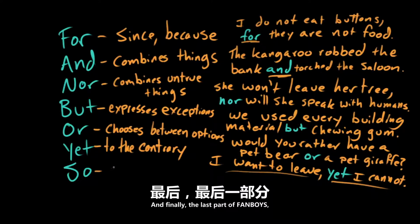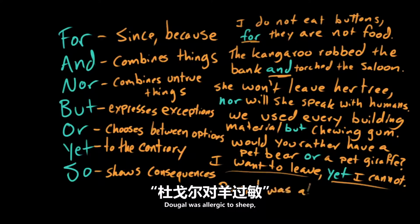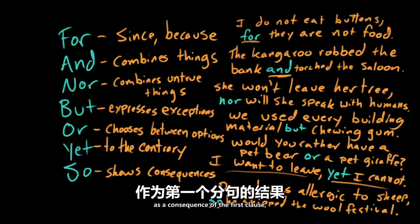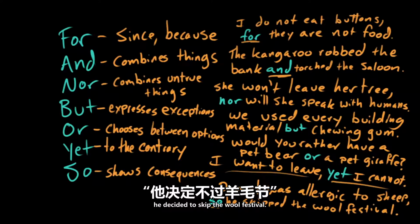And finally, the last part of fanboys, so shows consequences. Dougal was allergic to sheep, so he skipped the wool festival. Right, so we're trying to set up that as a consequence of the first clause, Dougal being allergic to sheep, the thing that follows is because of that, he decided to skip the wool festival.